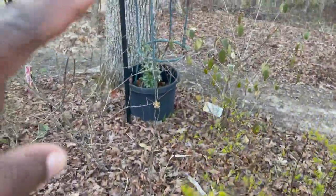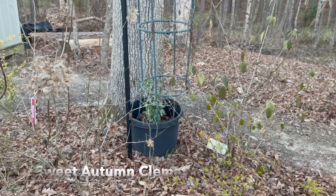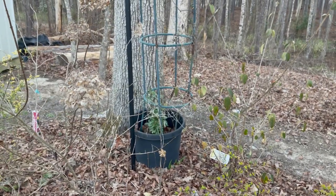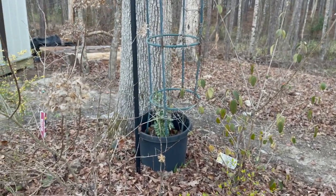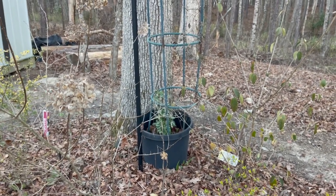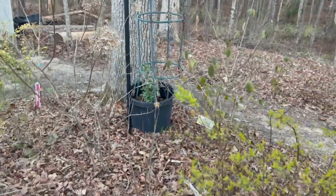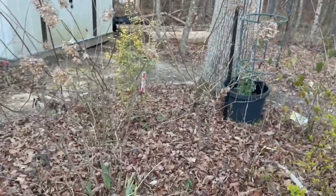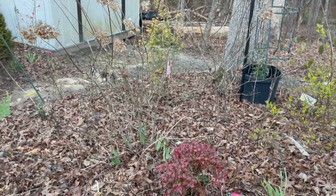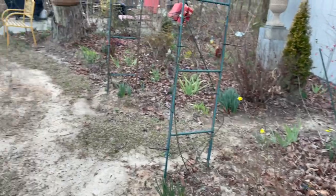If you'll notice over here, this clematis, this is an Autumn Joy clematis, and it is a native variety, and it is evergreen. I also planted some sweet peas in the pot to have wrap around this obelisk and this post and hopefully get some color. As you can see, I haven't pruned this bed yet. I pruned the roses, but not the hydrangeas. I've got to come back through and get the hydrangeas put together.